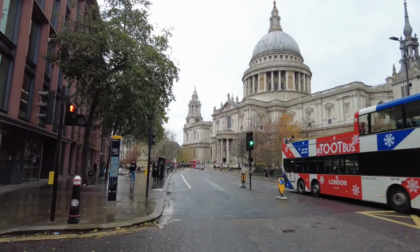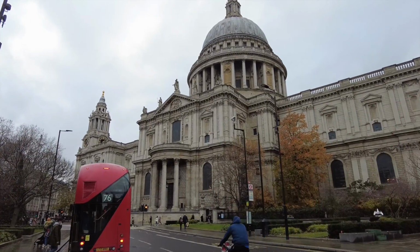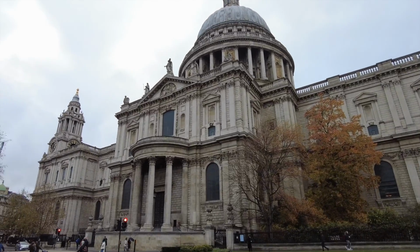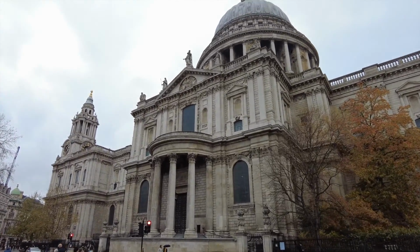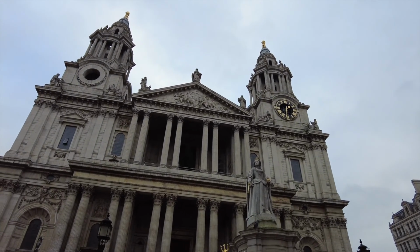Wow, wow, wow! I can't hold my emotions, but this cathedral looks rather massive. I've been there many times, but even now I'm surprised, and it's really cool. It's so huge, the dome, beautiful.